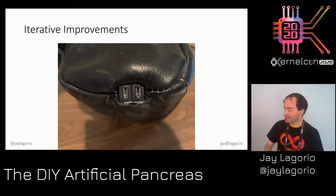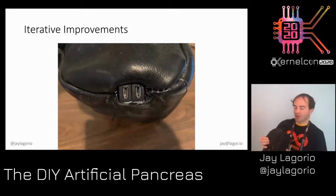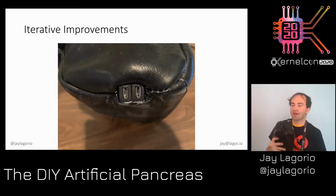And one thing that I did to this bag that was actually super helpful was I stitched and super glued 6-inch micro USB female to male adapters. So instead of digging out the battery at the end of every day to plug it in, it had pass-through power, which was really nice. At the end of the day, I kept the bag all closed and sealed up. I just plugged the bag in.